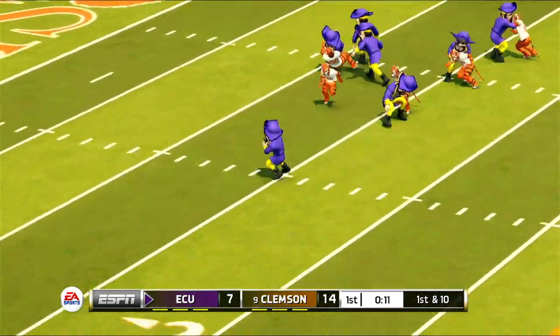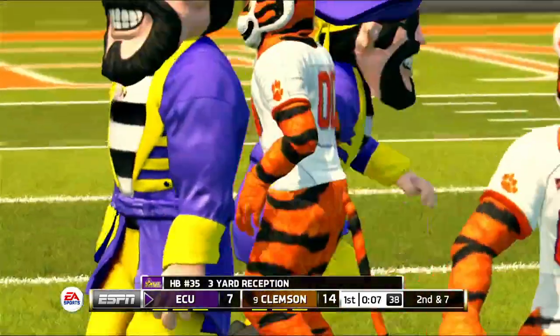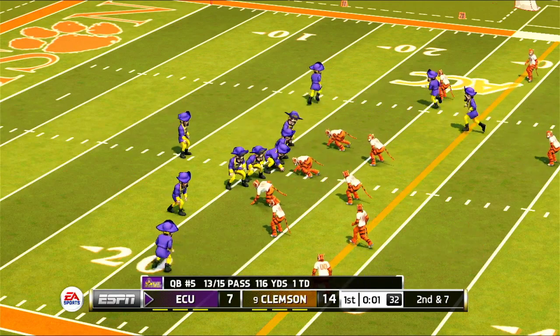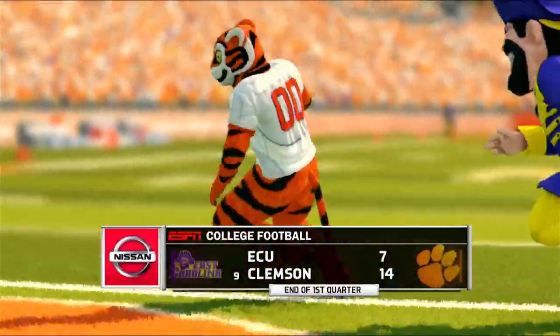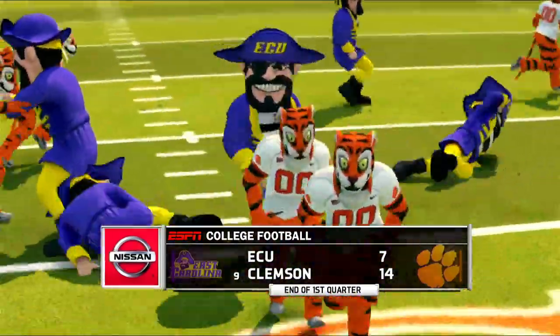He steps up. Here's a screen pass. Gets it to the back. And he's level at the 21-yard line. Number 37 makes the tackle at the 21-yard line. That'll make it second and 7. So after one quarter of play, can it continue to be this high scoring? 14-7, Tigers.